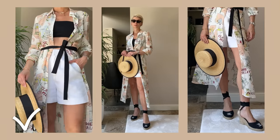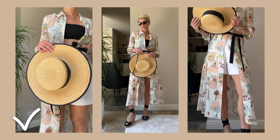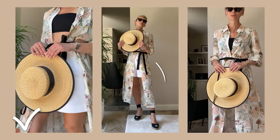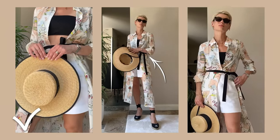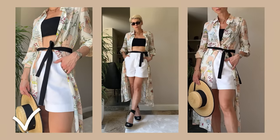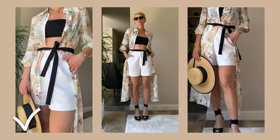A great way to style shorts in summer in a more elegant and flattering way is to pair them with a shirt dress. A shirt dress worn as a layer not only elongates the silhouette, accentuates the waistline and makes you look leaner, but also upgrades your look. You can close one button if you don't want too much exposure, or leave it unbuttoned if it gets too hot at the beach, for example.